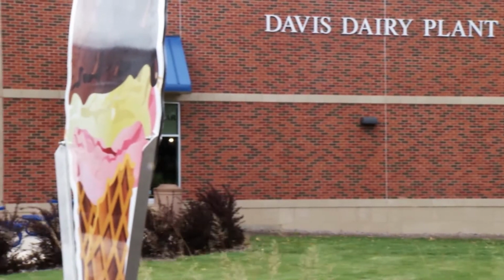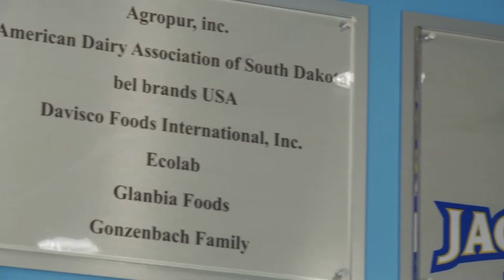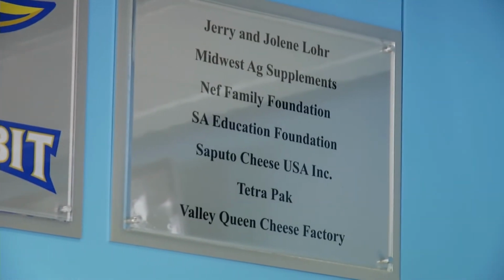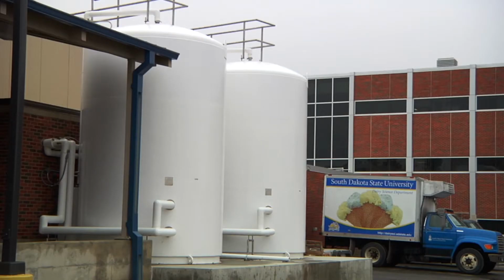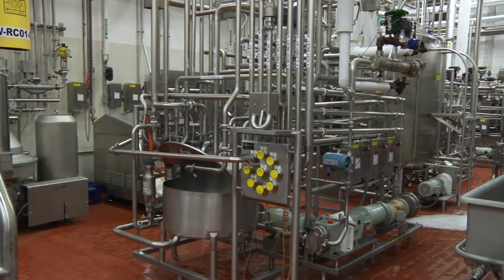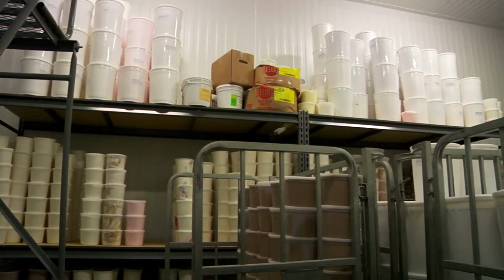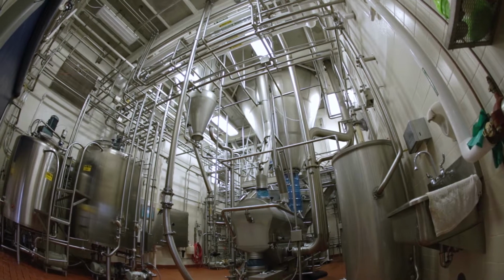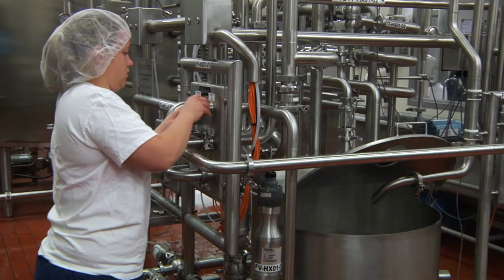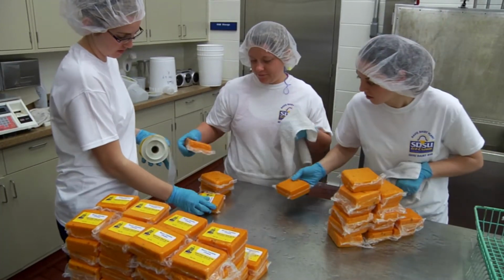The SDSU Davis Dairy Plant was opened in 2011 to include the latest innovations and technology in the industry. The 17,900 square foot plant features a loading station, receiving room, milk and cheese processing room, ice cream production room, a -20 degrees and -40 degrees freezer, and a one-of-a-kind dry ingredients processing room. The dairy plant processes approximately 10,000 pounds of milk a week and employs more than 20 students part-time.